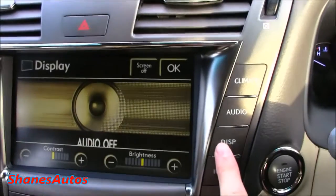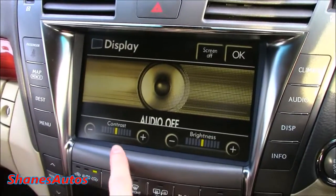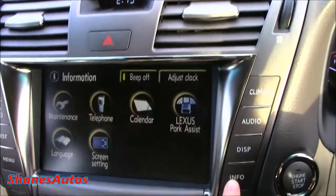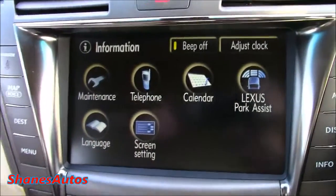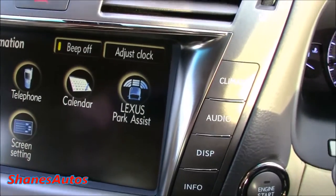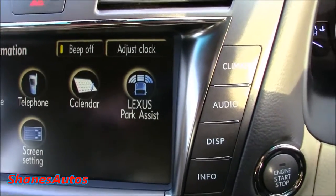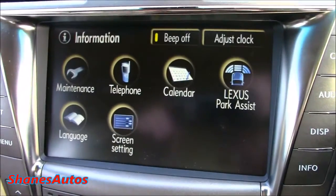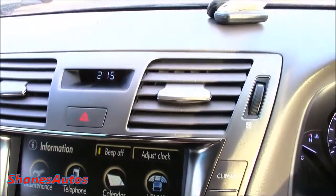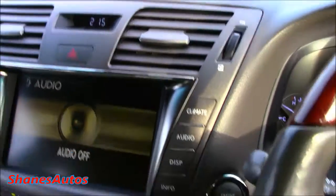And then if I go into the display settings, you can just adjust the contrast and the brightness, or you can turn off the screen as well. Information, you can go to maintenance, you can connect your phone to the Bluetooth system. The car even has a built-in camera, or sorry, a calendar, and you can go to the park assist as well, activate and deactivate it as you like. Language and your basic screen settings. So all in all, it's quite an easy system to use.